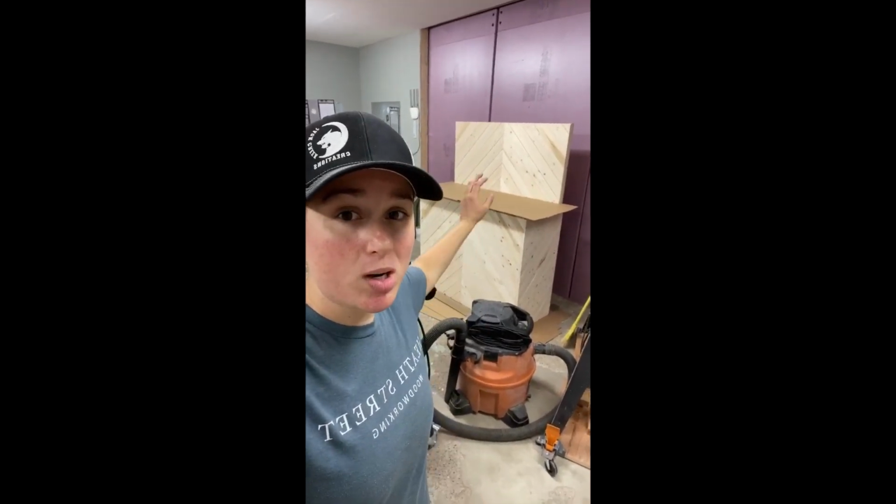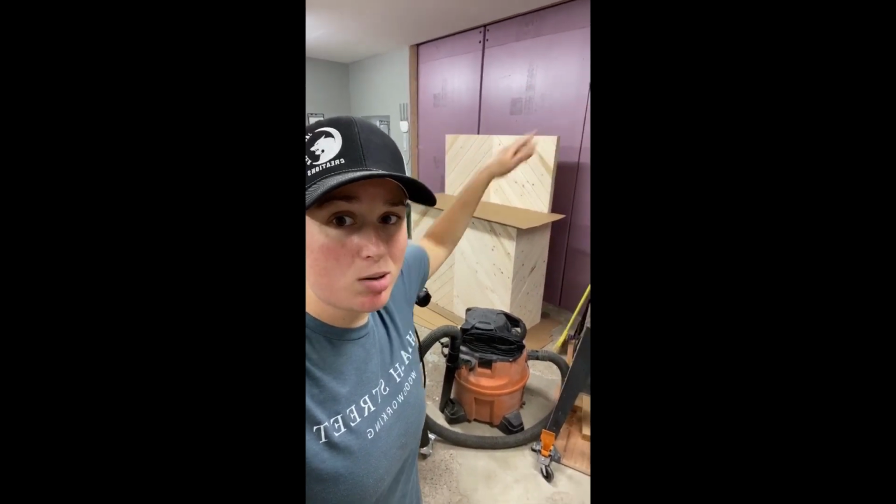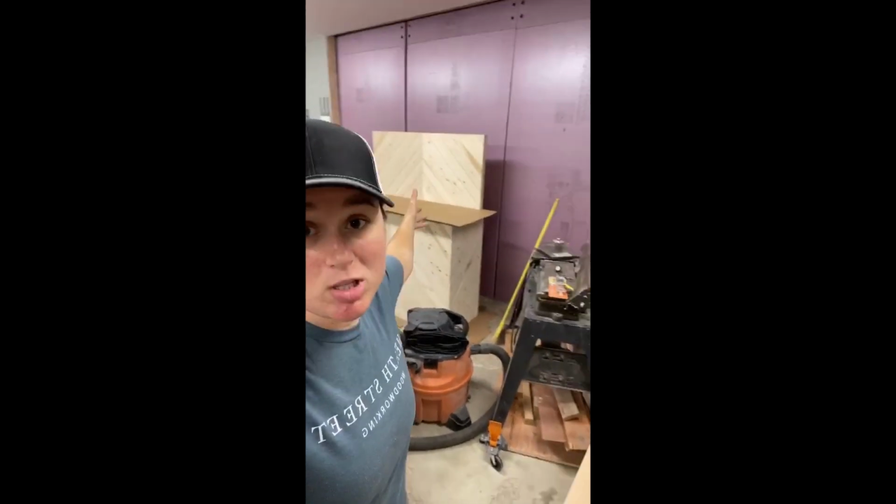I gotta do some trim work on it around it. And of course, make a bar top for it.